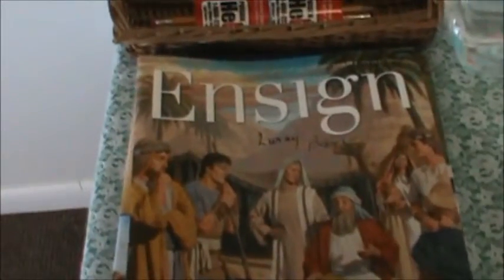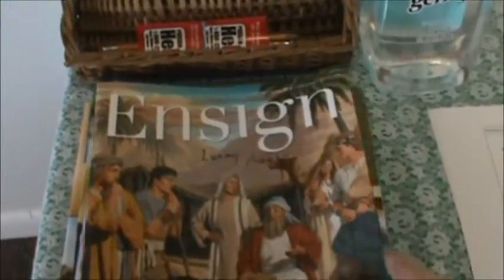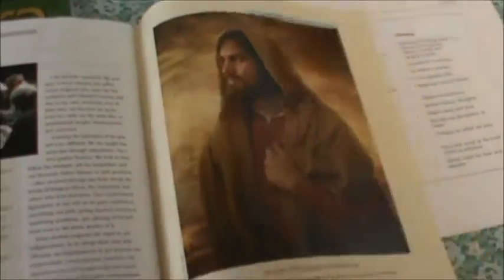We have a magazine that you can order. It comes every month. It's the Ensign. It always has awesome articles. And the ones at the back, they have really cool back articles. You know how sometimes you start reading a book from the back? They've always got a really good back article. And they have awesome photos, too. It talks about the church in different parts of the world or different things.